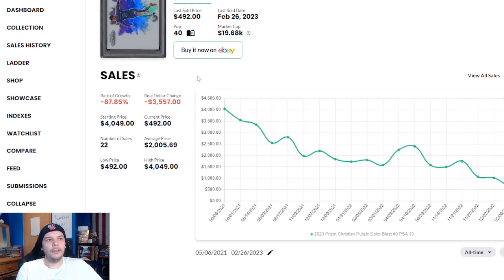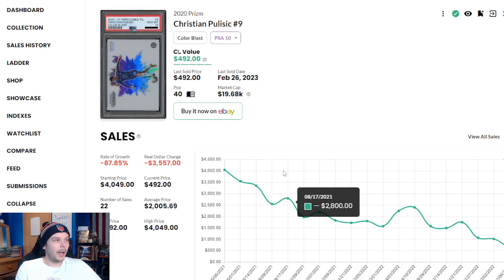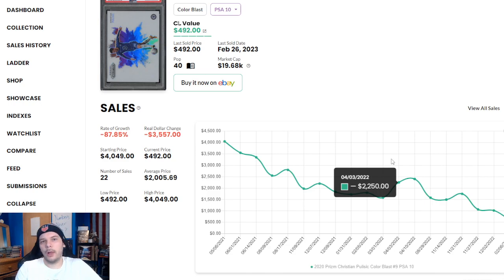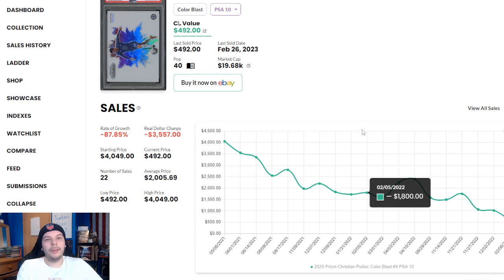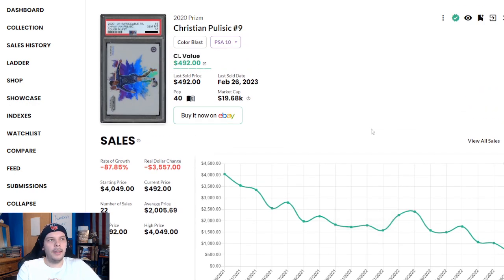what's the collector base of Christian Pulisic Color Blast? In my opinion, it was mostly people that wanted to flip for the World Cup, right? Now, you can say for the USMNT, to be honest, a lot of them have gone down since the World Cup, generally speaking, because there was just a ton of supply pushed on the market. So with that, yes, there's going to be some drop off, but some have held up much better than others, is I guess the way I'll put it. This one, obviously, not in that ballpark at all.